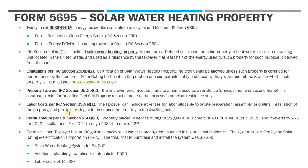Now, what costs can be included when we compute this credit? So 25D(e)(1) says that we can include expenses for labor allocable to on-site preparation, assembly, and installation of the property itself, and it also includes any piping or wiring to set up the system and connect it to the dwelling unit, so to the property. All right, so all those costs can be included.